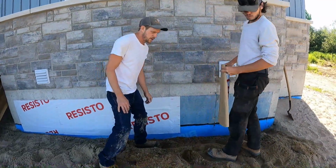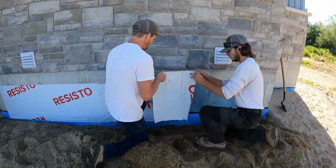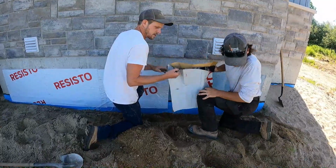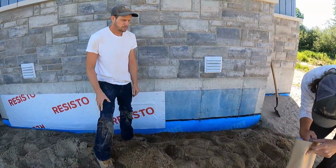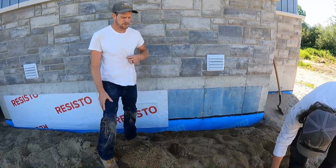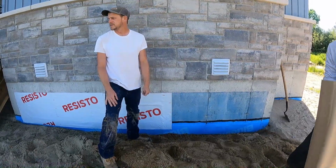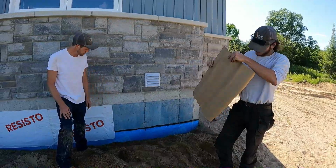Oh, we got scrap pieces. I don't know if we can use those. We probably need one piece if those ones are good. There's sand in them. Oh yeah, I ain't gonna use those. I guess we'll have to cut two pieces.